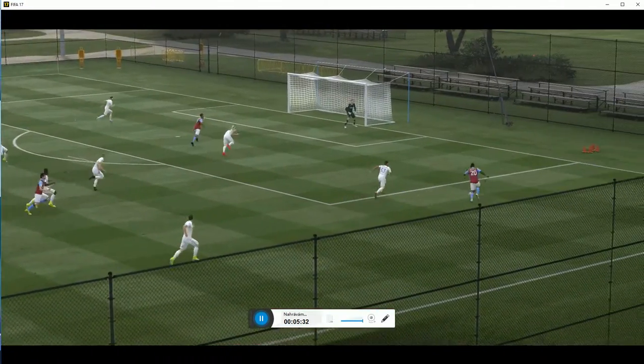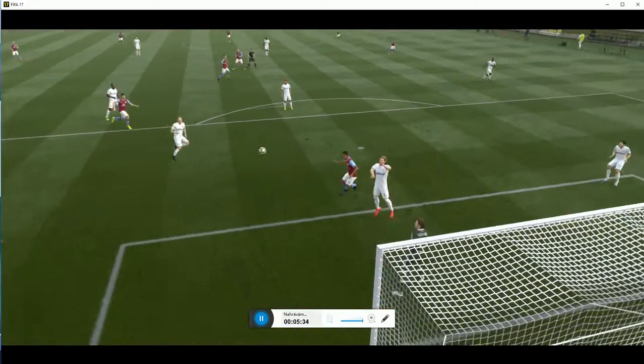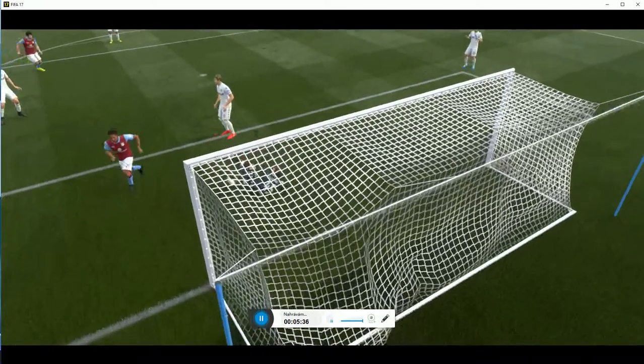Williams trying to carry on this move, and in the mid, Hunter! Goal, Hunter!